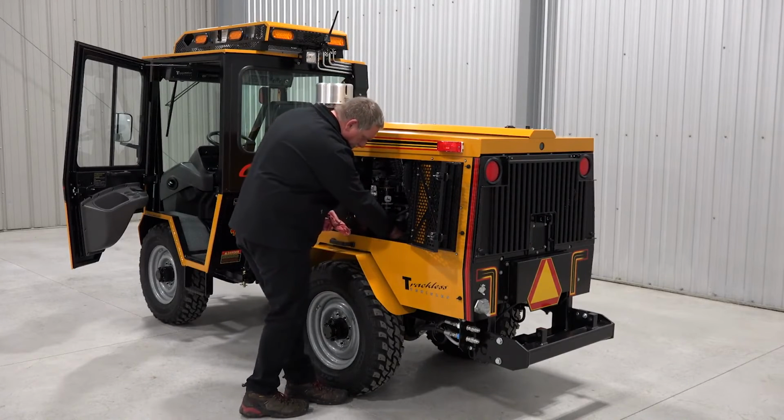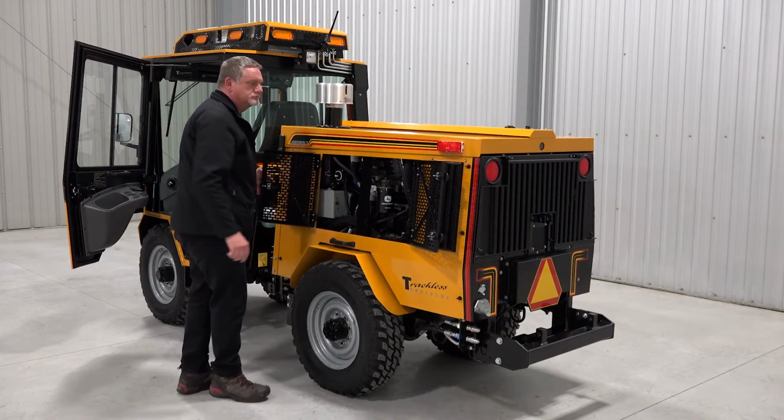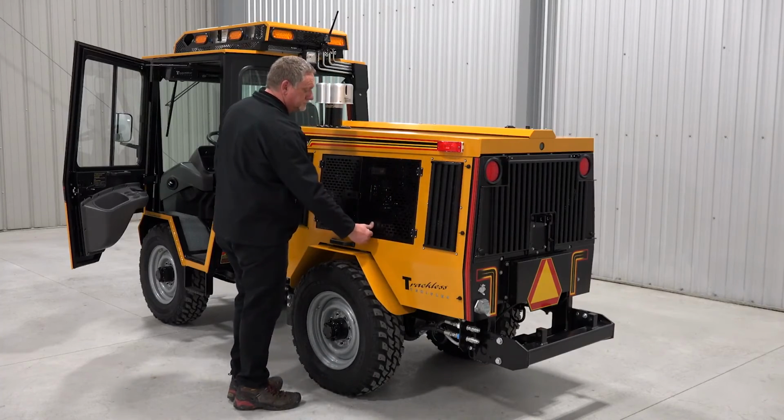It is not only more convenient to have everything on the driver's side, but it is much safer to keep everyone away from the hot components that make up the after-treatment system.